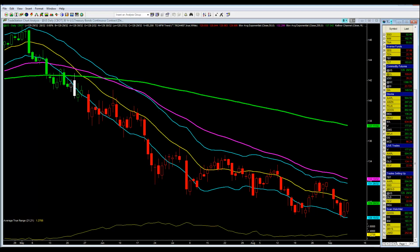First market I want to go through real quickly is the U.S. bonds, the 30-year T-bond futures contract. I'm seeing a trade set up down in here. Now, granted, the market's in a downtrend, right? Bonds have been moving down, right? Interest rates have been going higher.